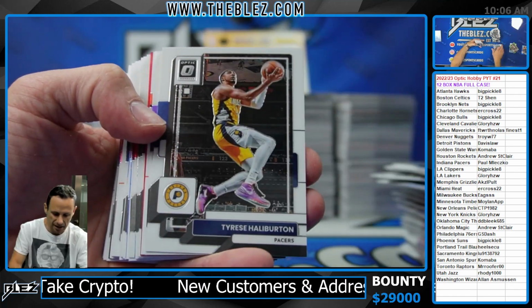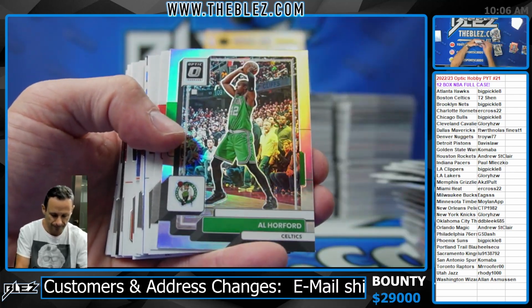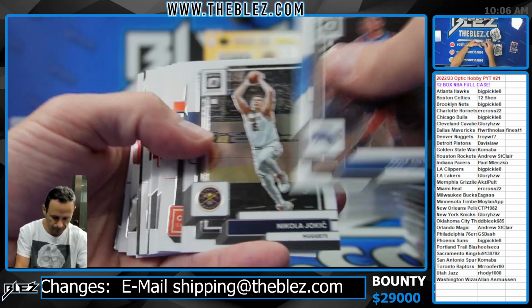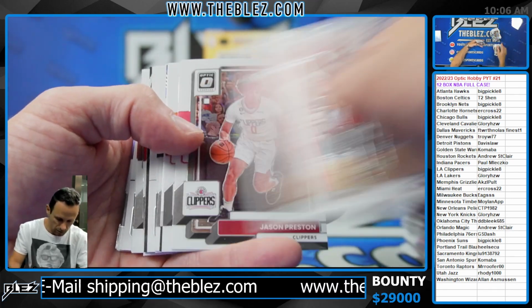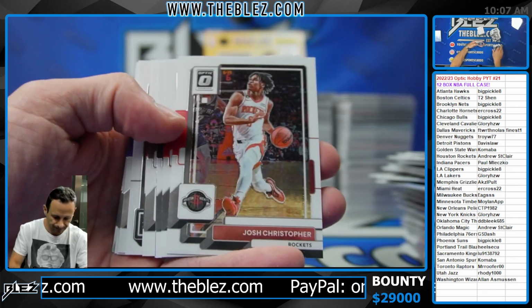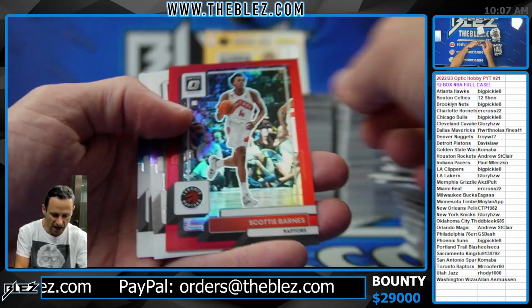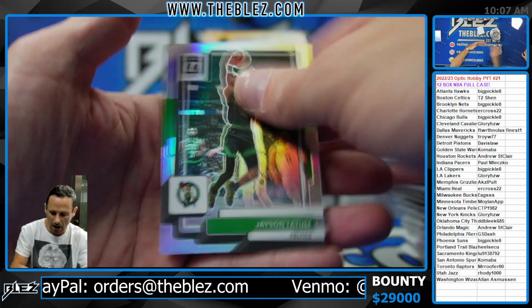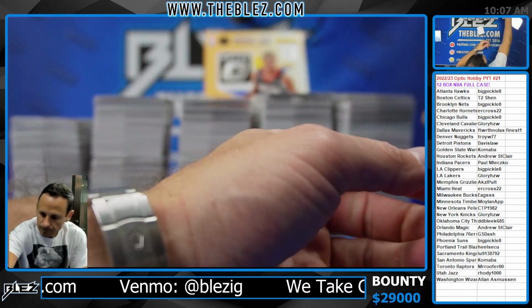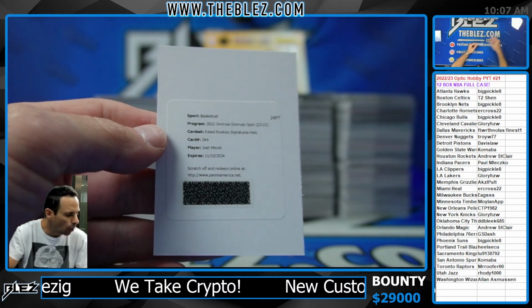Trey and the sissy. That's what AD is. He's the sissy. Booker, 99 Dominator. Blue a TJ Warren. Ooh, Redemption. Is Redemption good? I didn't see enough. They can be. They can gold, also be bad. They can be gold. 99 red of Scotty, second year. Okay. Tatum hollow. Hollow, red rookie hollow of Josh Minot for the Timberwolves.